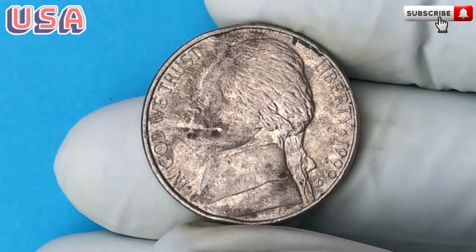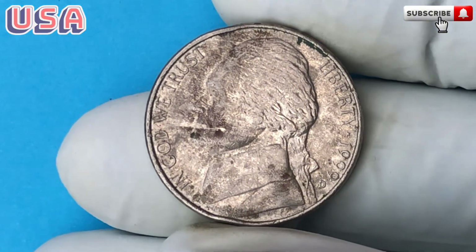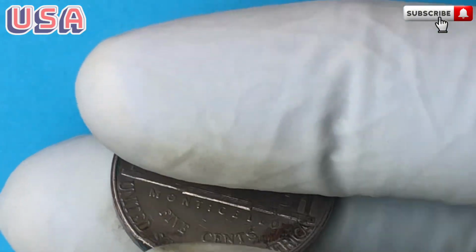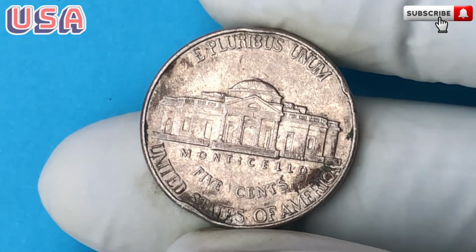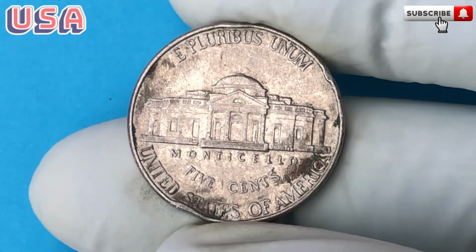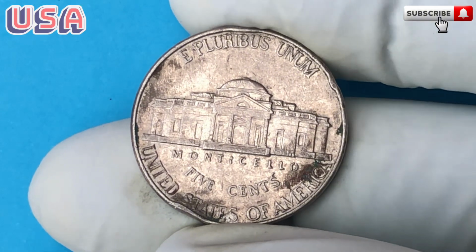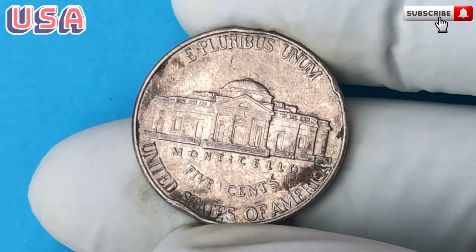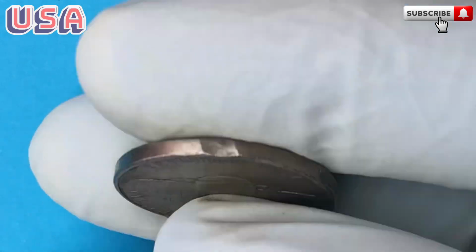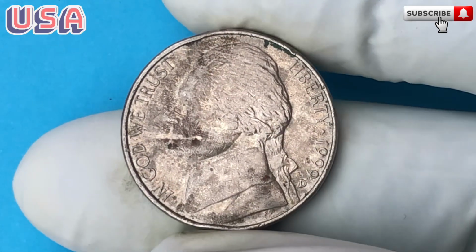As with any collectible, the condition of the coin plays a crucial role in determining its value. A 1999 nickel that's been in circulation for years, passed through many hands, and suffered from wear and tear is typically worth very little more than its face value. But if you happen to have a pristine, uncirculated 1999 nickel, its value could be significantly higher.